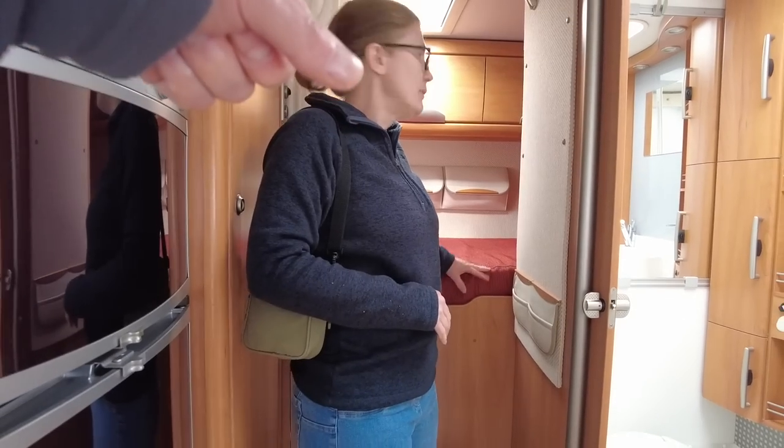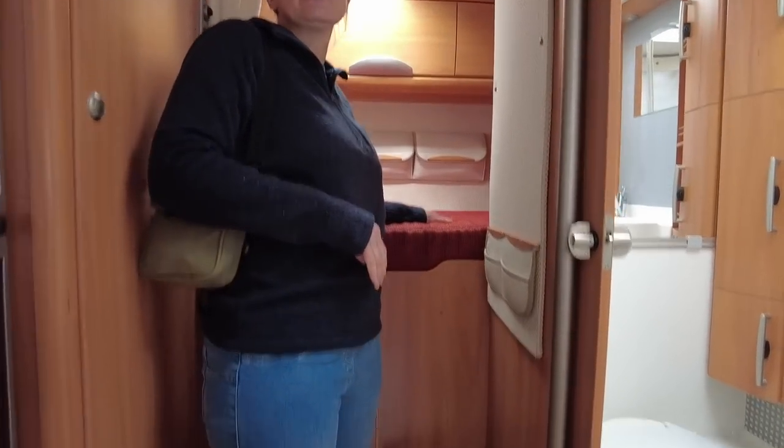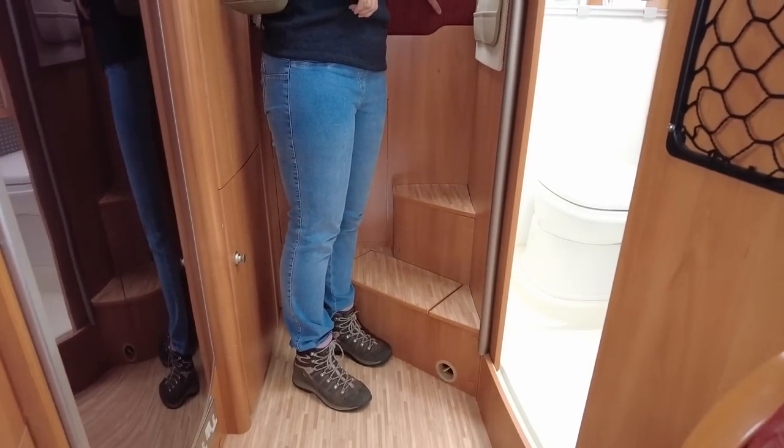Well, that's the second bed, right? You wouldn't get two people in there. No, but you've got the drop down. Oh, I see. Yes. And you've got steps as well. Look, built in steps. Yeah.